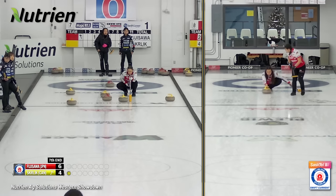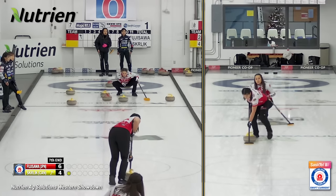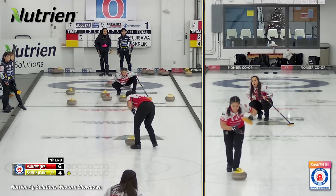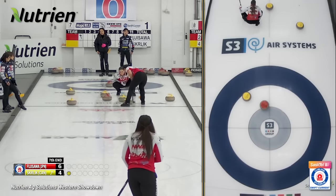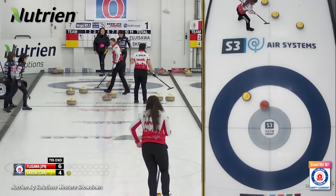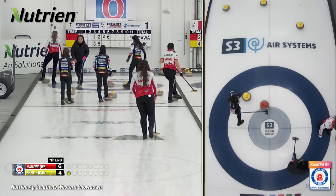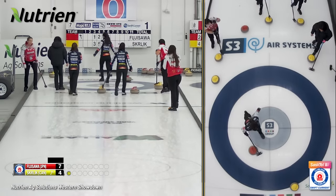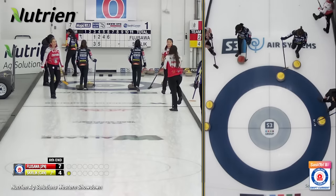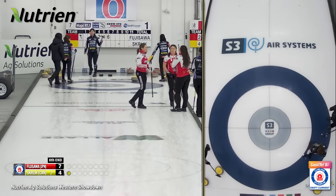Kayla Skrlik trying to stay in this game. Long run back for two. Last shot in the seventh end. Looks like it's going to move. Going to be too thin. Going to send it way over the top. It's another steal for Fujisawa. Not out of this game yet. 3 points will tie it for Team Skrlik in the eighth end. The all-exciting, encompassing final end of this battle when we return.